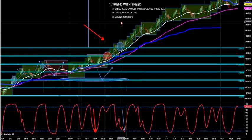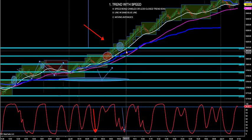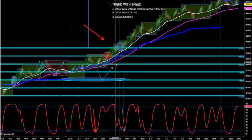But moving averages to me are for trend. Use them for trend direction. So there's two ways I like to look at the moving averages. I like to look at the angle of the moving averages. There's no secret to moving averages. This is just a simple 50, a 20, and an 8 moving average. If the 8's above the 20 and the 20 is above the 50, you're in a hard trend if it's angled up.